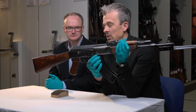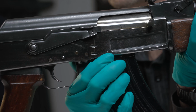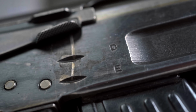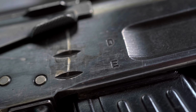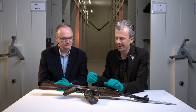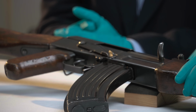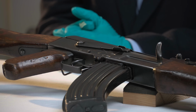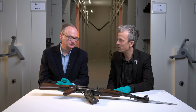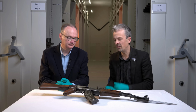Instead of the Cyrillic markings for automatic and semi-automatic, there isn't one for safe on this, we have the German D and E for Dauerfeuer and Einzelfeuer. Double shot and single shot, essentially. I hope I've got that right, German people. And as with all AKs, that means your single shot is the bottom setting. But this is exactly what the earlier border guards would have been carrying. And these have such a life to them that I'm sure there's a huge overlap between this and the later version.